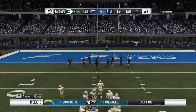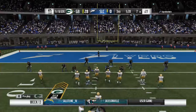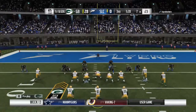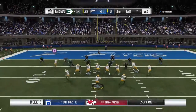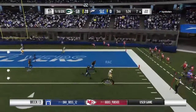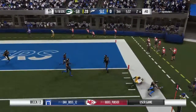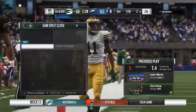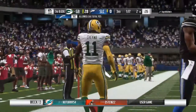The 3 red zone trips, 3 touchdowns so far. They'll look for a 4th on 2nd and goal. Coming to you. Now they'll throw here out of the gun. His pass caught at the 4, and he's able to get it down to the 2-yard line. That'll bring up 2nd and goal after the gain of 5.